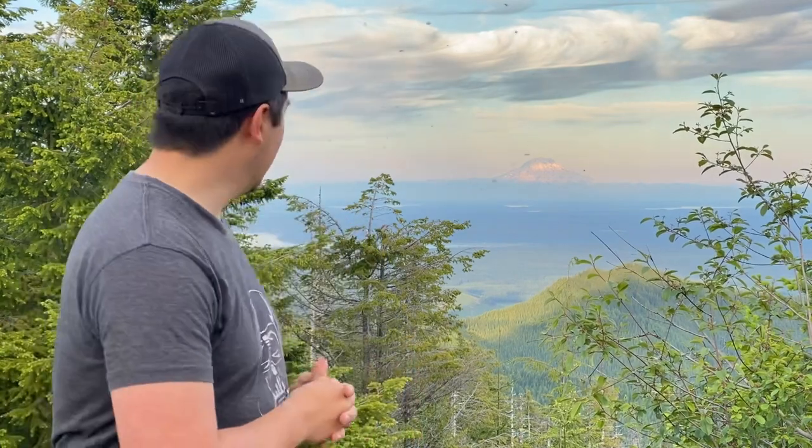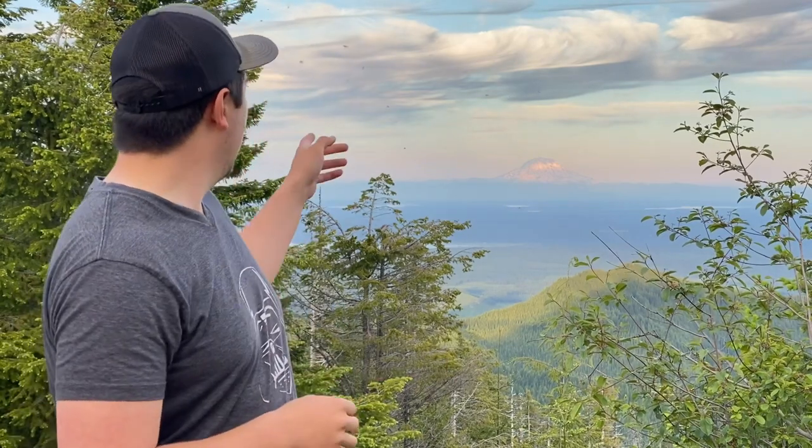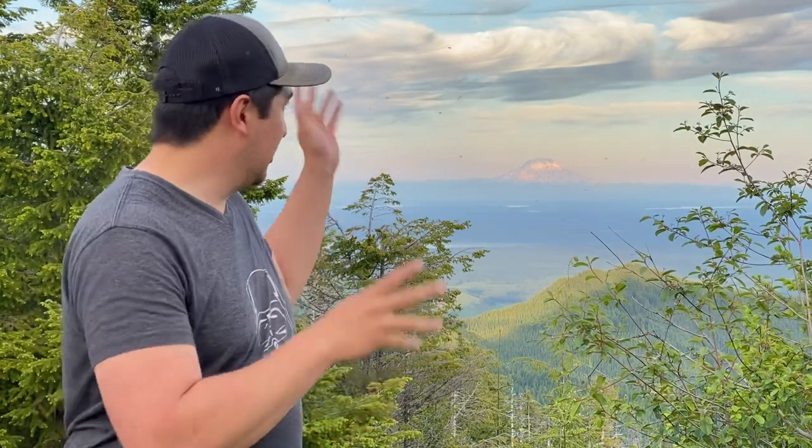Probably didn't even need four-wheel drive, but I'm glad that I got this campsite all to myself. I think it'll be a wonderful spot to spend the evening. I've got sunset on Mount Rainier over there. Off to the right, I can see, I think that's Adams, over there in the, what's it called, the Gifford Pinchot. So that's beautiful, a beautiful clear day, a little bit of clouds, which is okay.